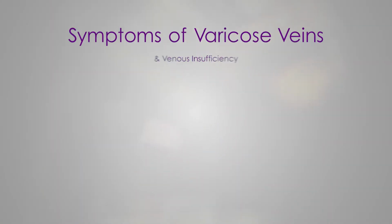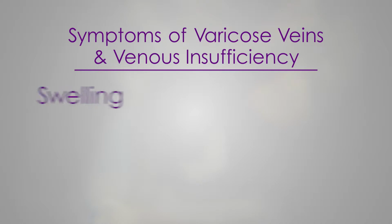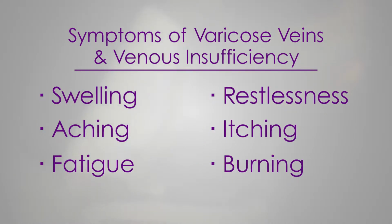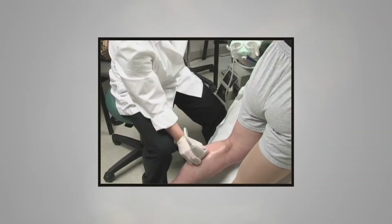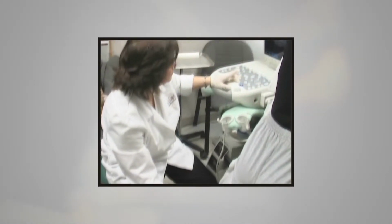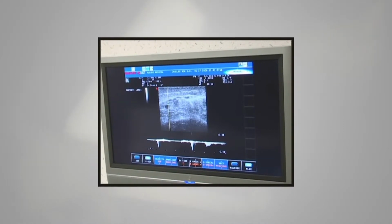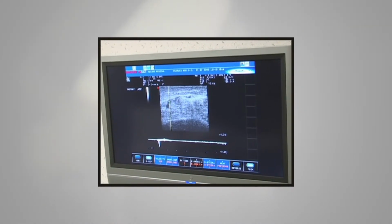What are the symptoms of varicose veins and venous insufficiency? Well, swelling, aching, fatigue, restlessness, itching, burning. Multiple symptoms can be attributed to varicose veins. So to treat the varicose veins, or get rid of them, first we have to find the cause. So we use an ultrasound. The ultrasound creates a three-dimensional roadmap that tells us which veins are causing the veins that you see. Typically there are veins underneath the skin that you don't even see that are causing the varicose veins, and we find those with ultrasound. The technician creates a three-dimensional roadmap so we can figure out how to best treat the varicose veins and eliminate them.